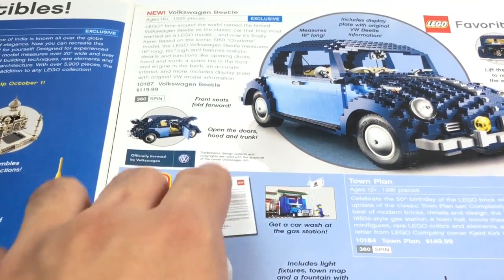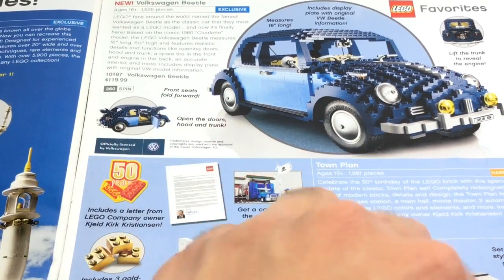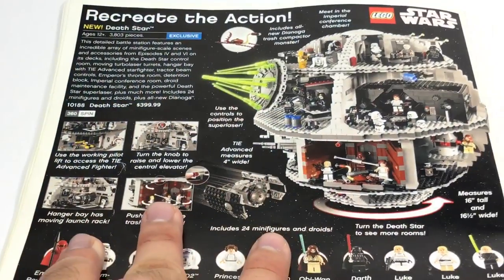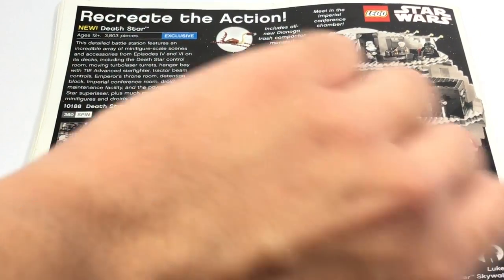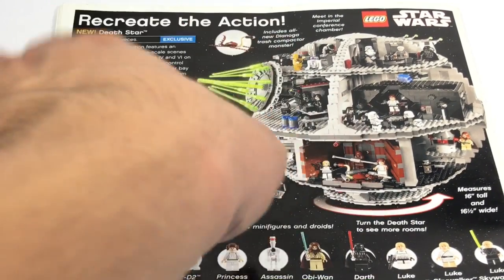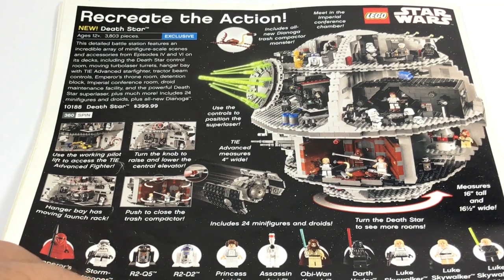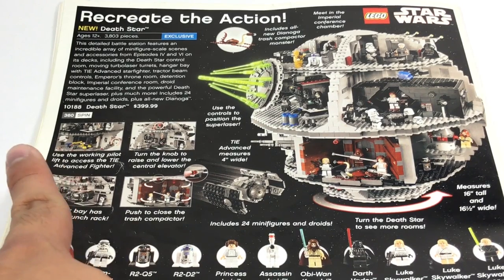Volkswagen Beetle, I think that's a terrible set nowadays because the new one is just so smooth. This one looks so blocky. It's just crazy how it changes. Sorry for the awkward cut there, but I noticed that when I flipped the page from the Volkswagen Beetle, it showed my address and everything. I'm used to it being on the top right here. But of course, we got that 2008 Death Star, which is cheaper than the new one. I know there's inflation and everything, but this was just retired at the end of 2015.